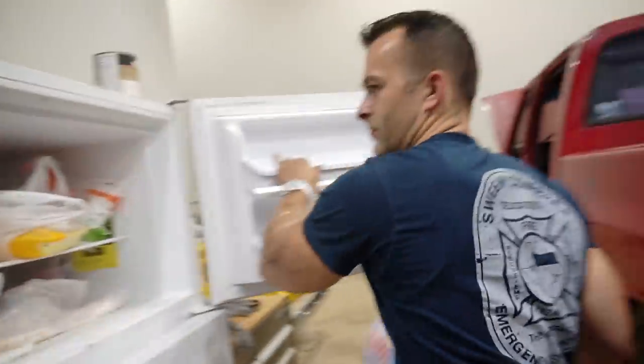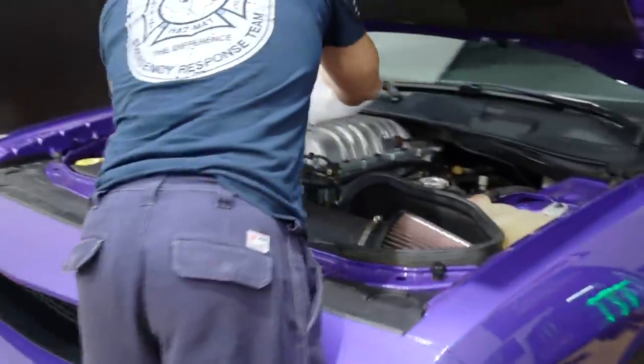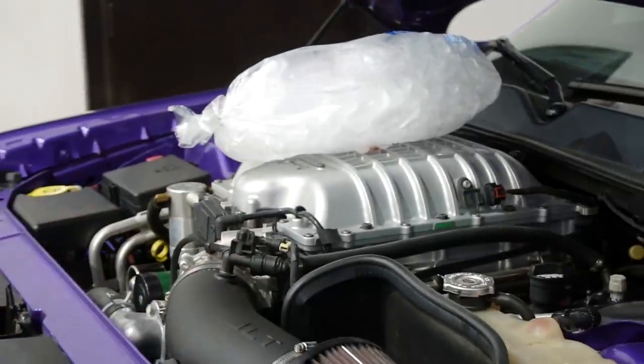What did it make last time? It sits under a tarp. 650. Yeah, 650. So now you're saying it might be making 800? Not even a maybe. Ice for the supercharger.